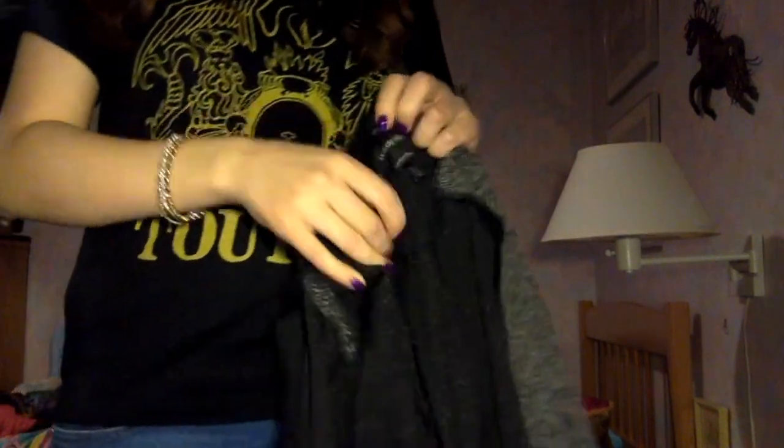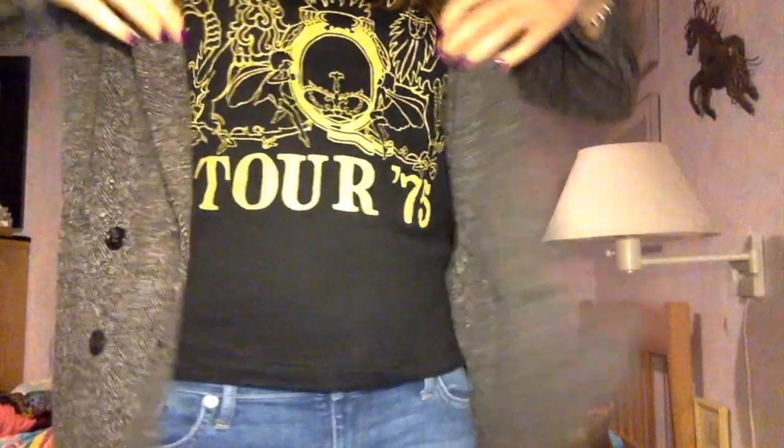sweaters and shirts sometimes run, like the sleeves run really long for some reason. I don't know why, but for some reason they think that people that are like 6 feet tall are going to be wearing their clothes all the time, and I'm like, that's not really the case. You need stuff for girls that have shorter arms, so, yeah, I love that cardigan too.